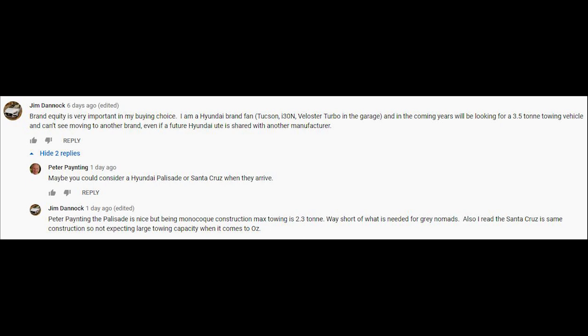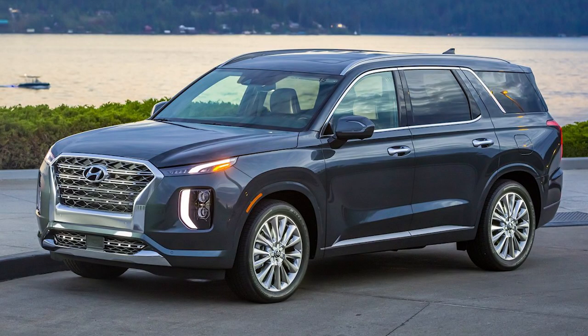Peter Painting came in and said, what about Hyundai Palisade or Santa Cruz? And Jim said, well, the Palisade's nice, but monocoque construction means it's 2.3-ton towing capacity max, way short of what's needed for grey nomads. Santa Cruz is the same construction, so not expecting large towing capacity, which is a fantastic segue into our main topic of conversation today.